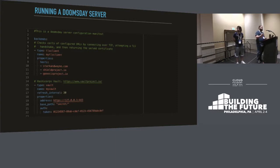The second one is HashiCorp Vault. That's one great secret storage location. You have a bunch of certs in there if you're using that to manage your Cloud Foundry, or maybe not even Cloud Foundry. Maybe you're using it for CF and a bunch of other deployments. It will comb through your vault, it will look for certs, it will find them, it will add them to the dashboard.